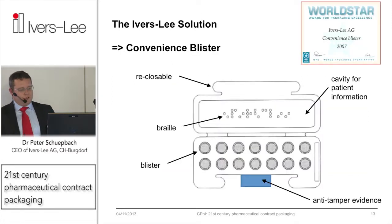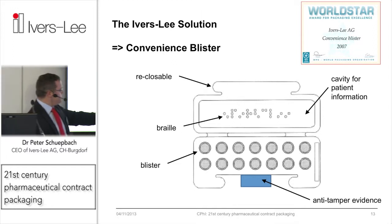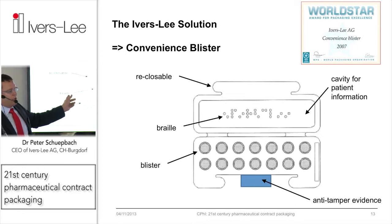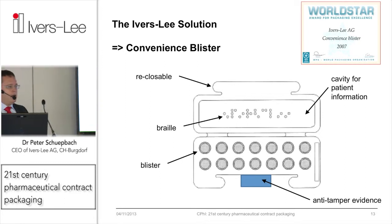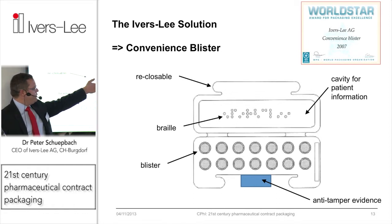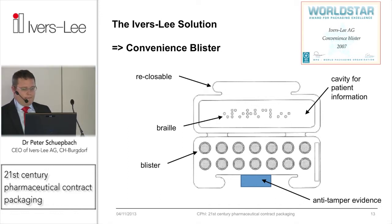There's also an Ivers-Lee solution to the problem that you have a wallet which is based on a normal blister. What you see here is a normal blister which is then stamped in one process. So on one side you have the blister, and on the other side you have a small cavity where you can apply, for example, a booklet for patient information. It's designed so that it's reclosable, and if you flip this over, you can apply a seal here, and then you have a tamper evidence feature.